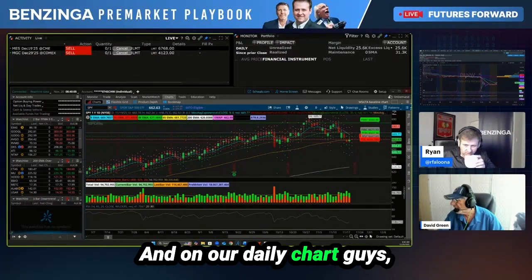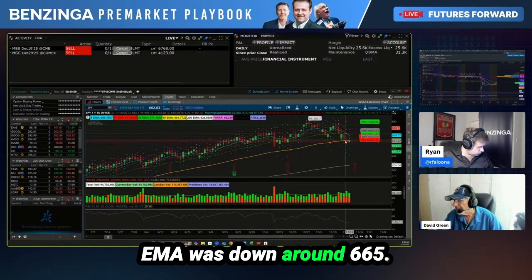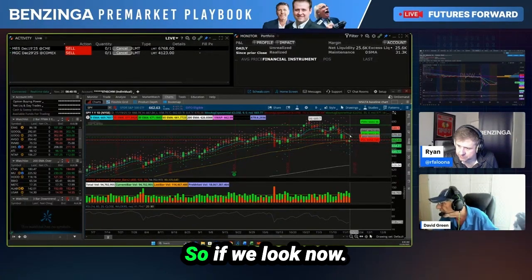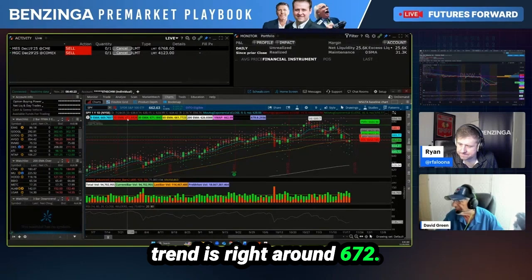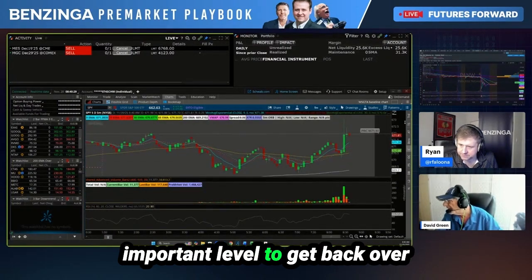And on our daily chart, guys, we actually broke a big level. This 65 EMA was down around 665. We went to 662. Okay, now we're at 670, right? So if we look now, I just want to see exactly what this is. Our 15-minute trend is right around 672. So to me, that would be a very important level to get back over again.